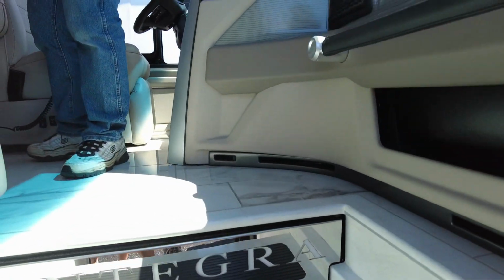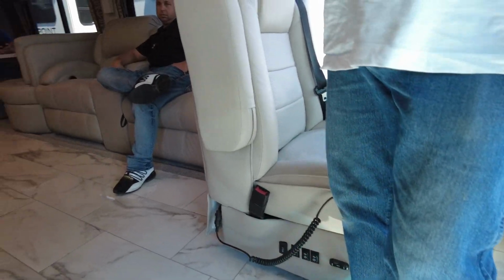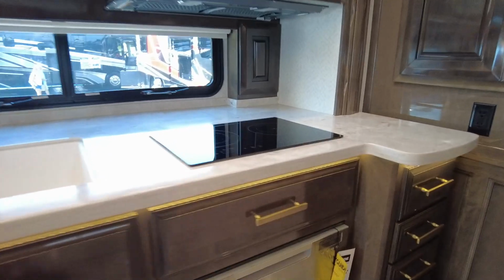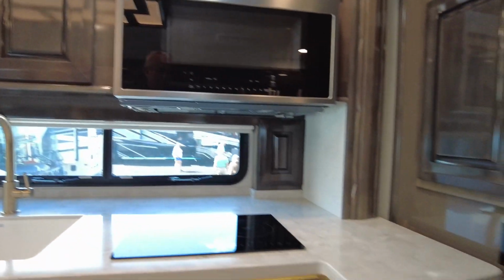Okay. This is the same. And that's the same. Yeah, I don't like the hardware on the cabinets. Not really. Oh, this is the same. I wonder if they got pulled out.